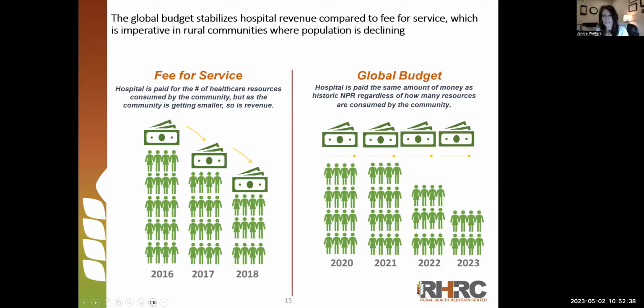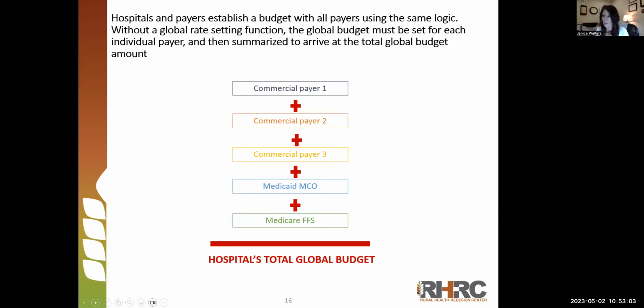Your global budget, as long as you're keeping folks out of the hospital, and again, that they're just not migrating somewhere else, you actually get to keep that revenue in your global budget. So it reduces the risk, eliminates the risk of actually jumping into population health with both feet, because you're no longer at risk for losing revenue if you actually keep people out of your emergency room or out of your hospital.